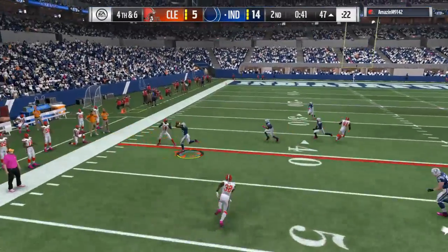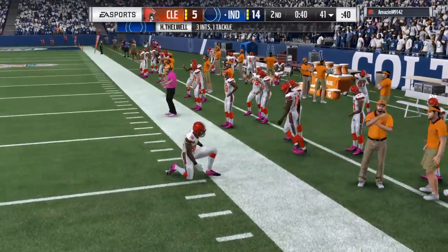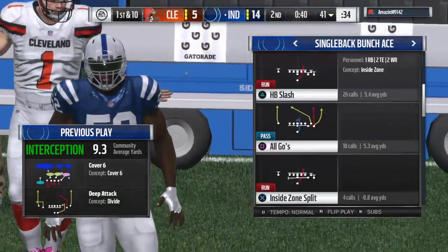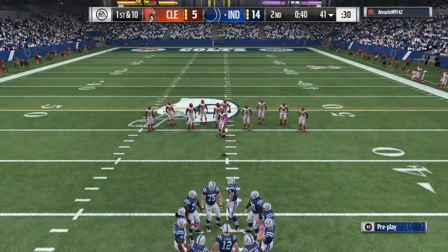Back to throw again. His pass is intercepted for the fourth time today. A great read, and it's picked off. And that gives him now three interceptions in the game. Well, someone's locked into what they're trying to get done in the passing game. When was the last time we had someone get three in a contest?